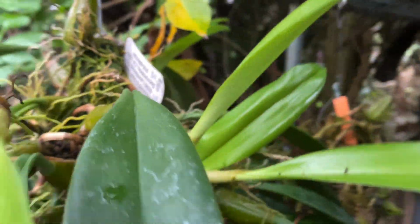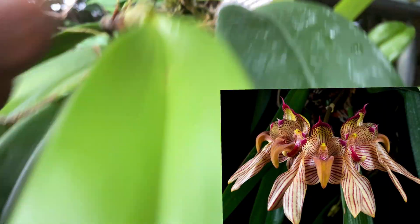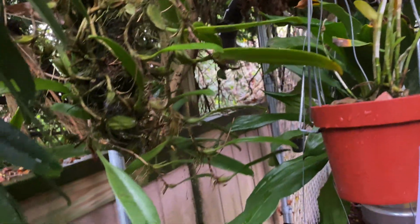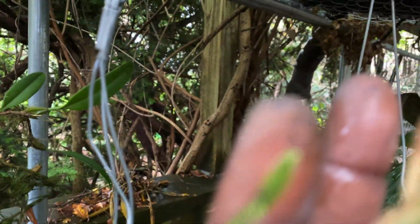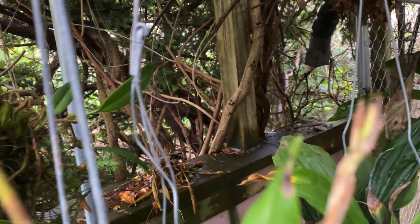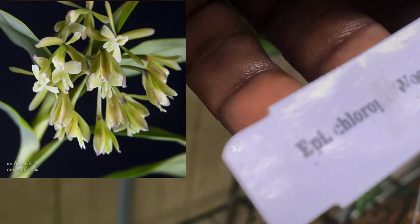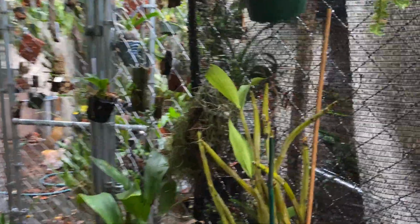This is the nice spike color, adorable. And there's my longiflorum. Okay. And here's this Epidendrum. Looks like that spike is gonna give me a bud, which is cool.